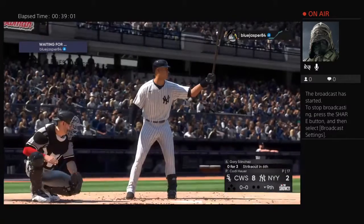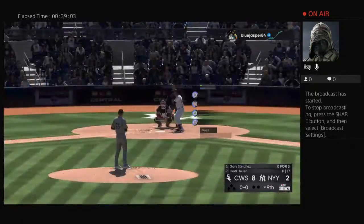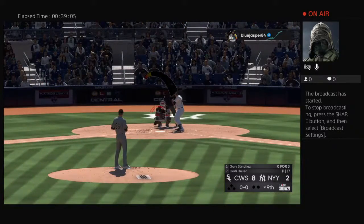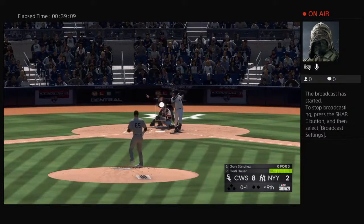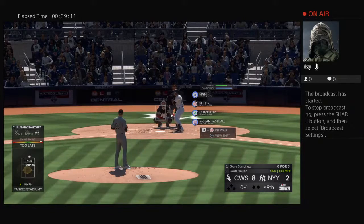And now in the box, Gary Sanchez. Struck out in his last trip to the plate. The catcher. First pitch on its way. Sanchez. Not even close on that swing. No balls and a strike.